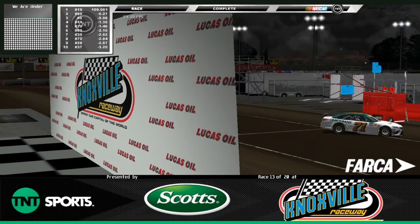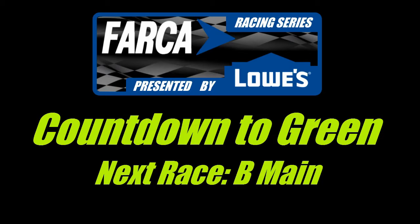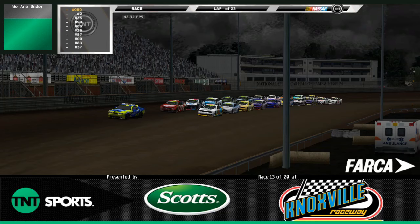And that means when we return, it'll be the B main. 20 cars will be racing, only 7 will get to advance. When we come back, more racing. And we are getting ready here for the B main. 20 cars are now set for the B main. We'll start by going through the field.